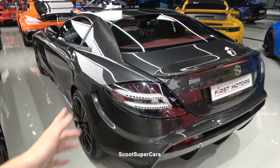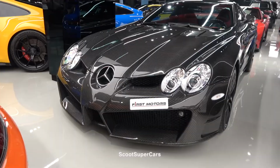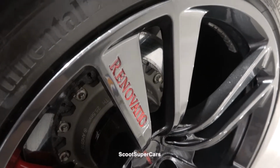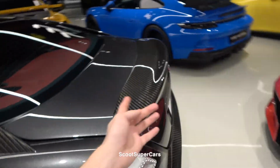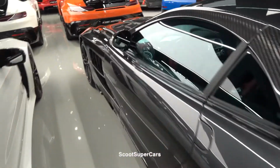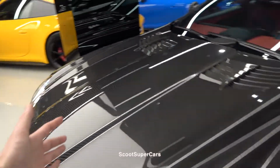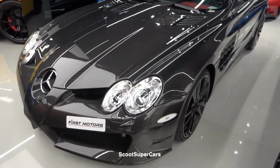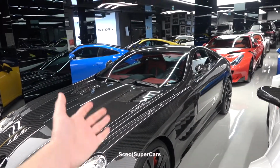Renoviator. I honestly have no clue how you say it. I mean, if you spin around here, you can see it there. But everywhere you look, this SLR has been covered in carbon, again with a lovely red interior. Considering how big the hood is, that is a lot of carbon on the hood. It's got extra front bits as well, extra canards, and yeah, just carbon overload.